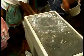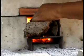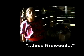The Helps stove's ability to quickly heat up the stove top means that the wood is burning efficiently. And if the wood is burning more efficiently, then firewood is being saved. My new wood stove uses a lot less firewood than the open fire system I used to use.